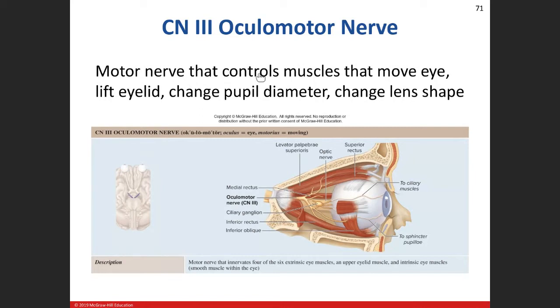Okay, but it's going to control some, not all, but some of the muscles that will move the eye. The muscle that lifts the eye is called the levator palpebrae superioris, this guy right here. It sits right on top. It lifts that upper eyelid.